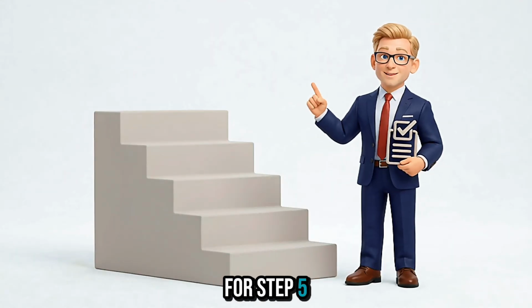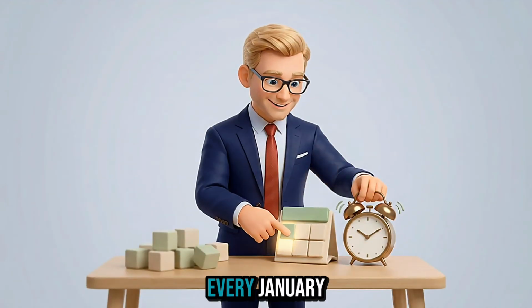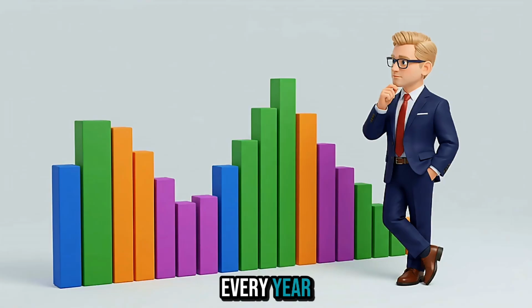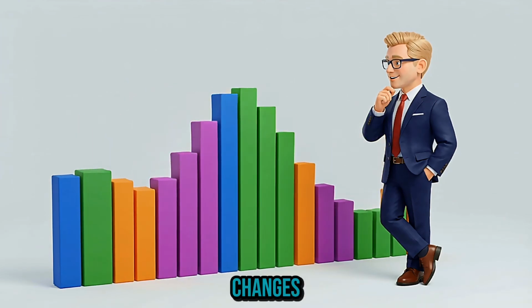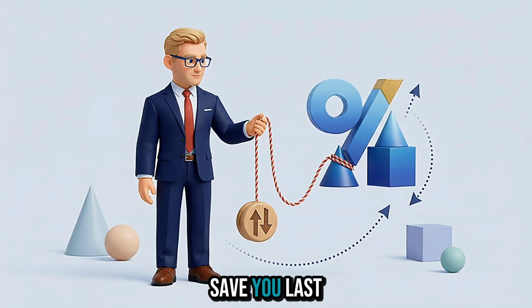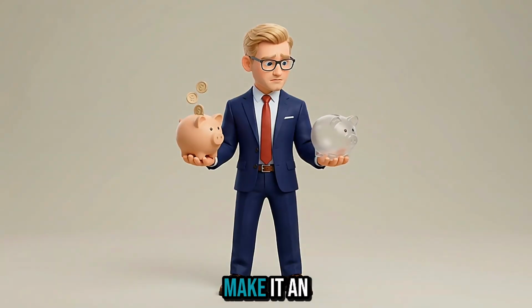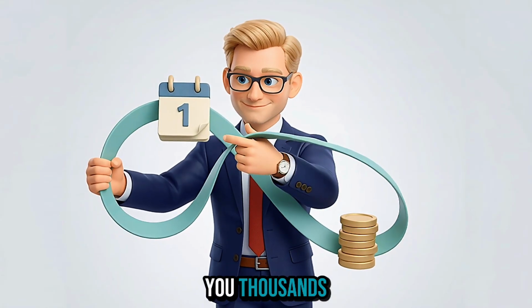So the move for step 5 is this. Don't just itemize once and forget about it. Set a reminder every January. Run the comparison every year. Your income changes, your property taxes change, your mortgage interest changes. What saved you money this year might not next year. And what didn't save you last year might work now. Make it an annual habit. 5 minutes every January could save you thousands.